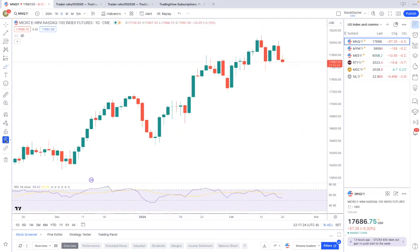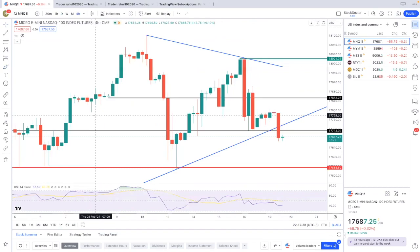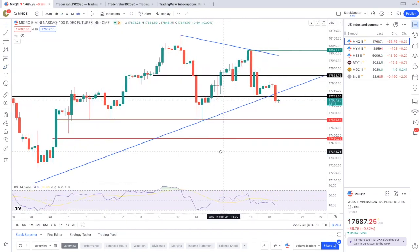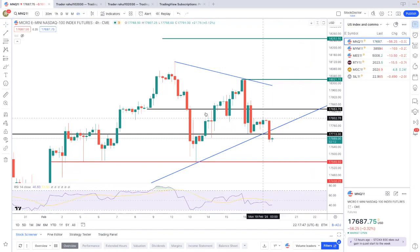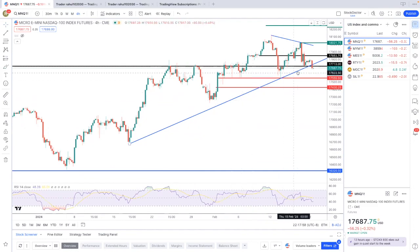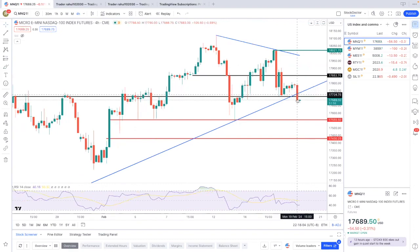So let's go ahead and unhide our drawing. Now let me explain what this drawing is talking about. Let me convert it into a 4 hourly chart. Here on this 4 hourly chart, I'm seeing that right now Nasdaq 100 has a strong base formed at 17,700, right? And it has a trend line support also here. You can see right now, on the 4 hourly chart, it has broken because the futures market is open today, but we need to see the actual market opening tomorrow.